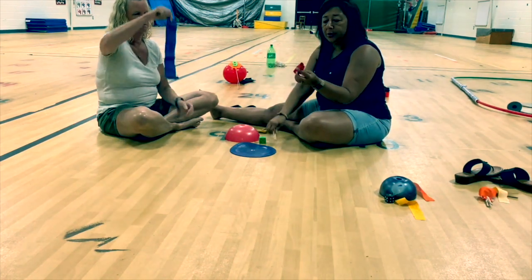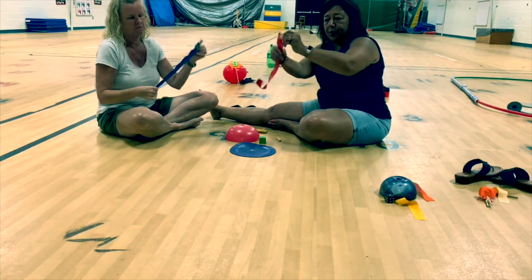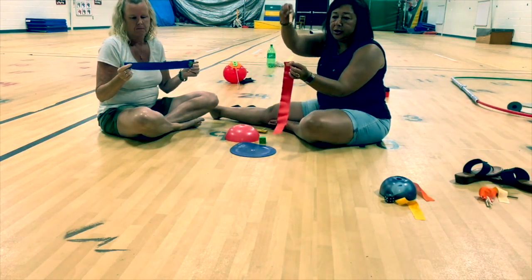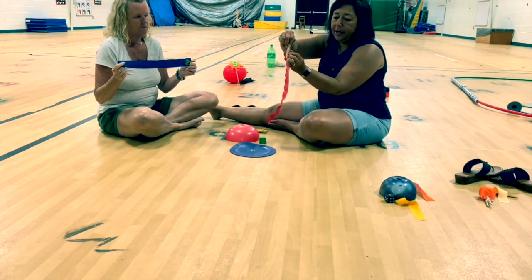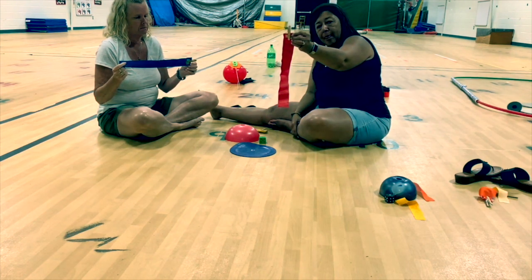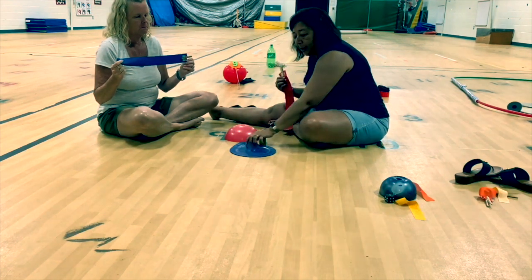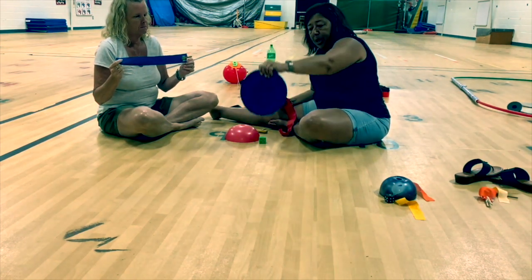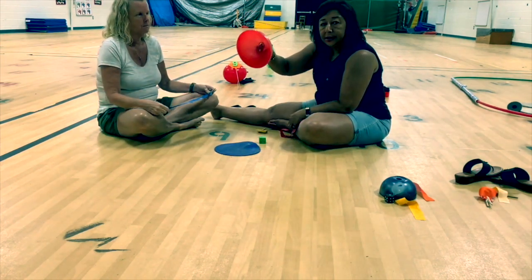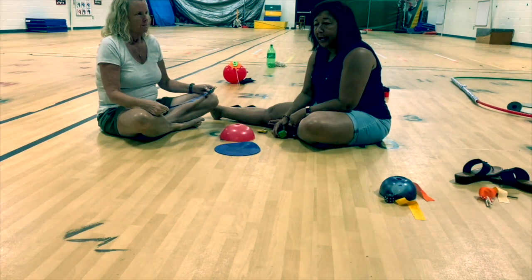And then we used flags from our flag belts with the little Velcro on it. So to make your mouse, you use the clothespin and you clip it on to the end of the flag tag. And this is his tail and this is his head. So in the game, this poly spot is the cheese. This dome cone is the trap. And then you use the dice to roll to see when you catch the mouse.